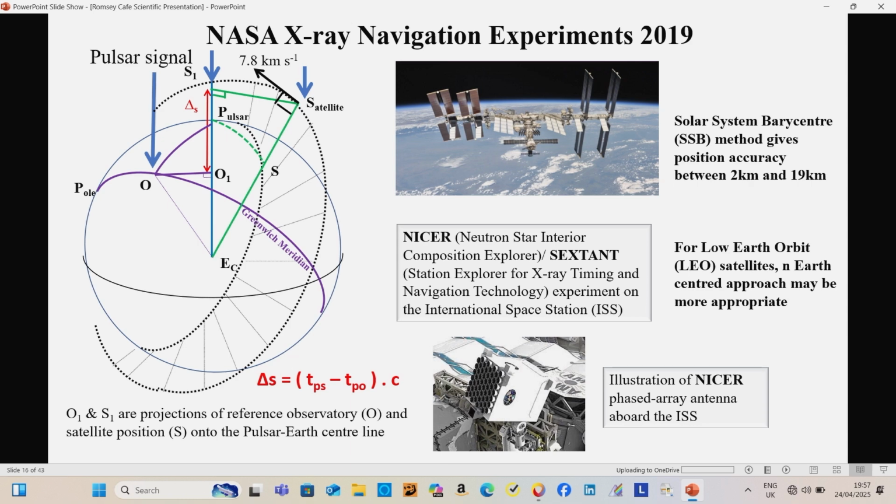So, but if we were to use such a system, then using the barycenter, the center of gravity of the solar system, as a point is not a really good way of actually doing it.